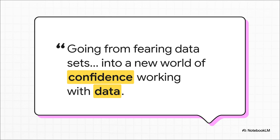And this is really the ultimate goal. As Professor Muleisen puts it, it's about moving away from a world where people, even brilliant scientists, actually fear massive data sets because they're so hard to work with, and moving into a new world of confidence where that data becomes an accessible, powerful tool that you can actually use to make discoveries.